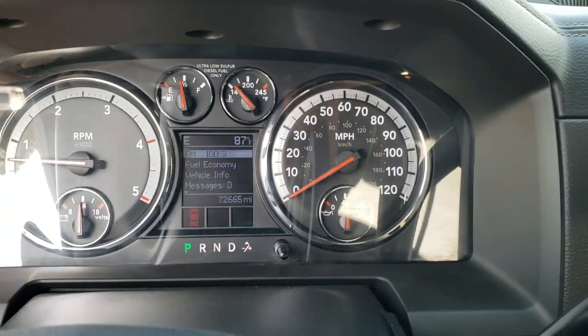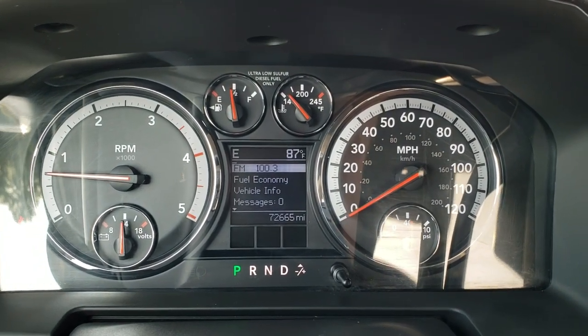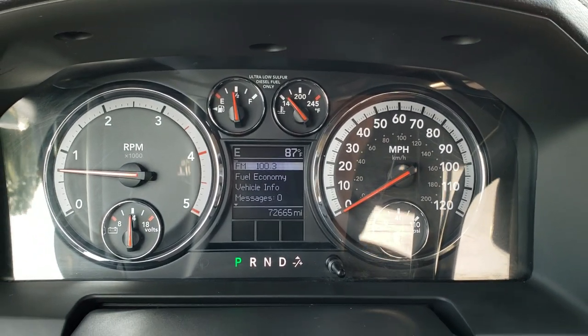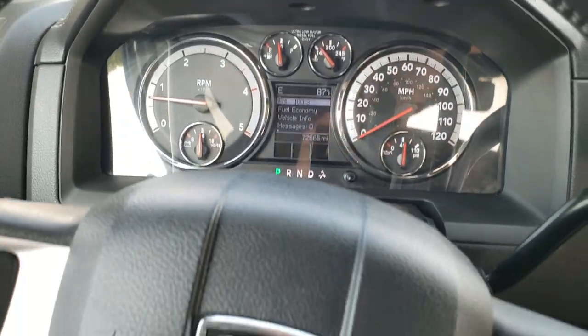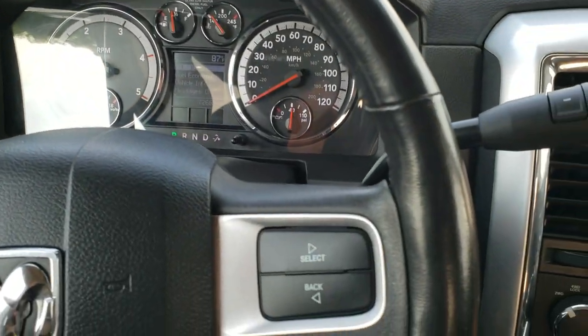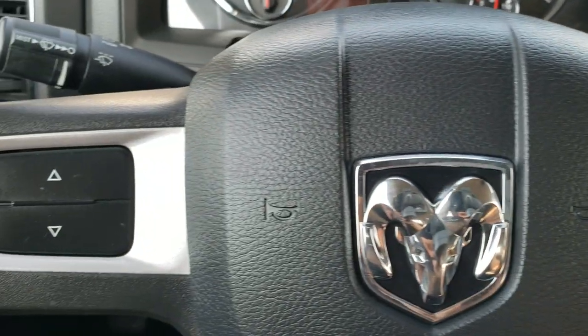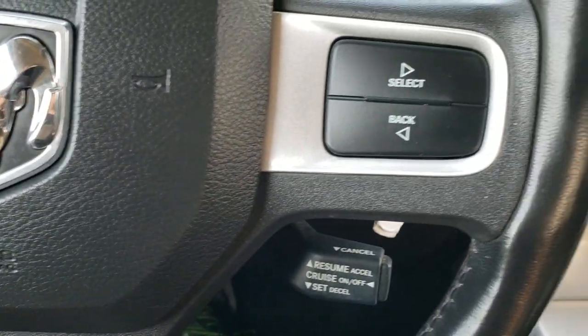Luverne step bars are a nice feature on here too, easy to get in. And this truck has 72,665 miles. Instrument cluster is very nice and clean. You get the heated leather wrap steering wheel. That's in really nice condition. You got controls on there, audio controls on the back, cruise controls down there.